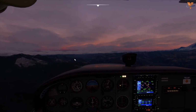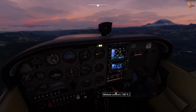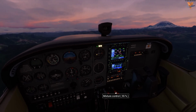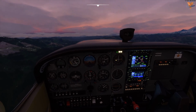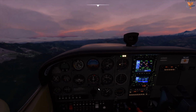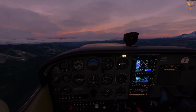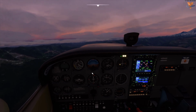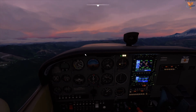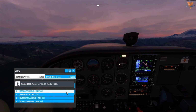Alaska 1349er, you are 12 miles south of Seattle. Contact Seattle Tower on 120.905 when inbound on the approach. Alright, I'm gonna lean the mixture back some. Alaska 1349er, traffic is 12 o'clock, 4 miles at 3,700 feet, generic. Report them in sight. Looks like there's some traffic off our nose. 120.905, Alaska 1349er.